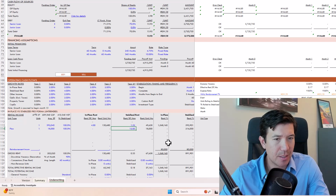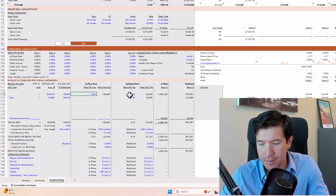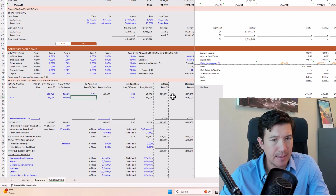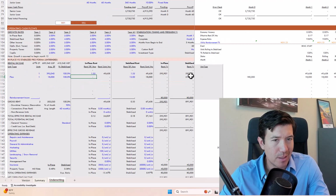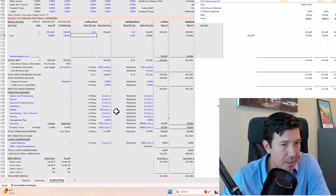All right, so that's pretty close to current, and what our upside is. It's really only adding about $200,000 a year, but that's pretty significant.